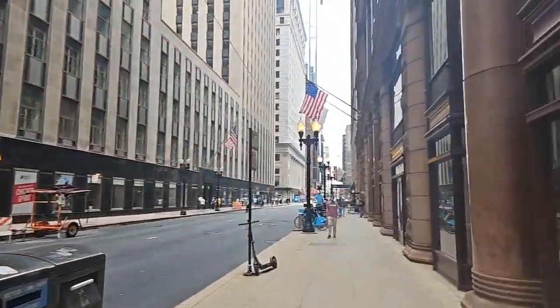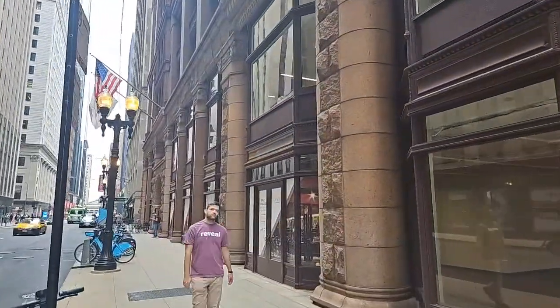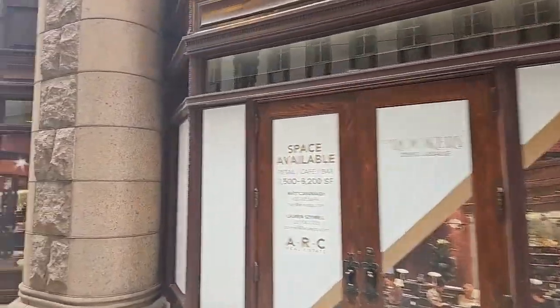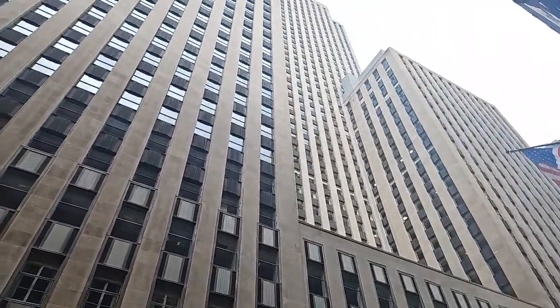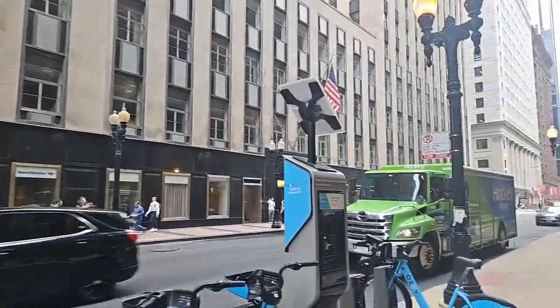Go over here and see if we can find that Adams in the building here, the detail. Look, space available. You could rent right there in the Rookery. You have a classic storefront. And look how large the South Bank building is here. It takes up the whole block, literally.